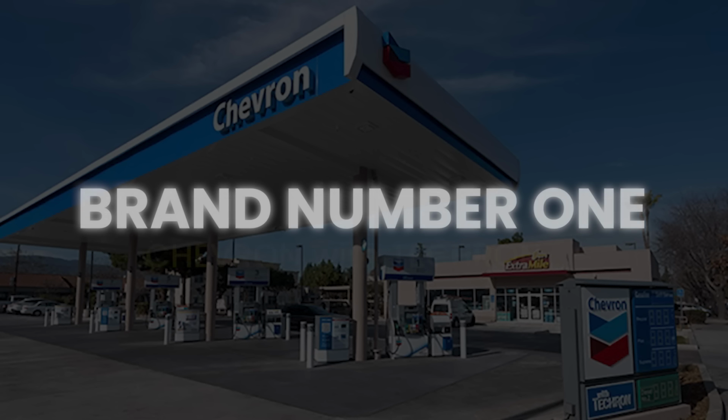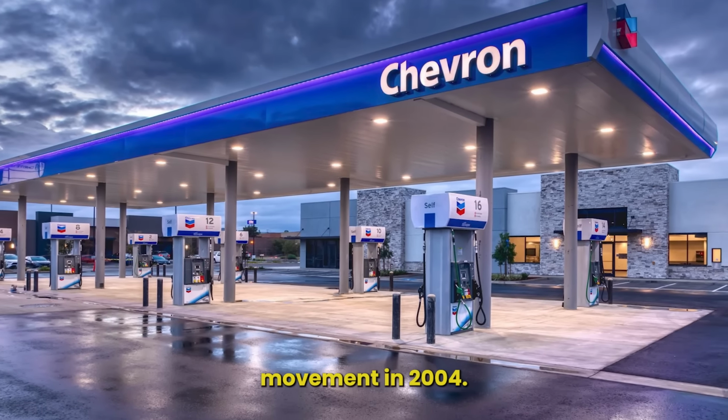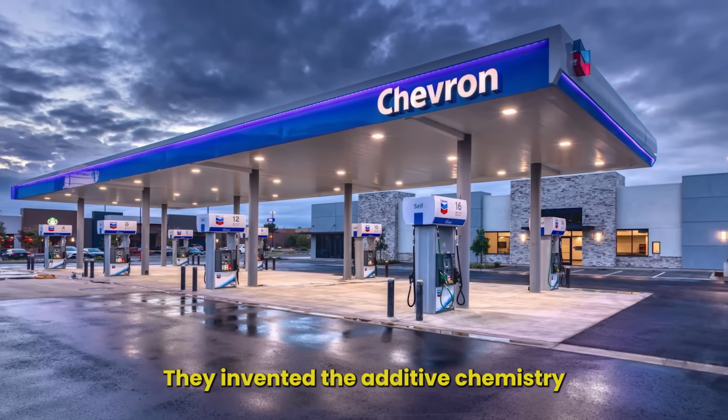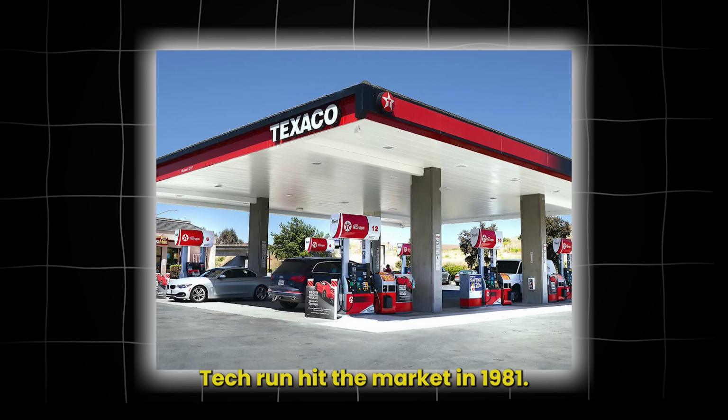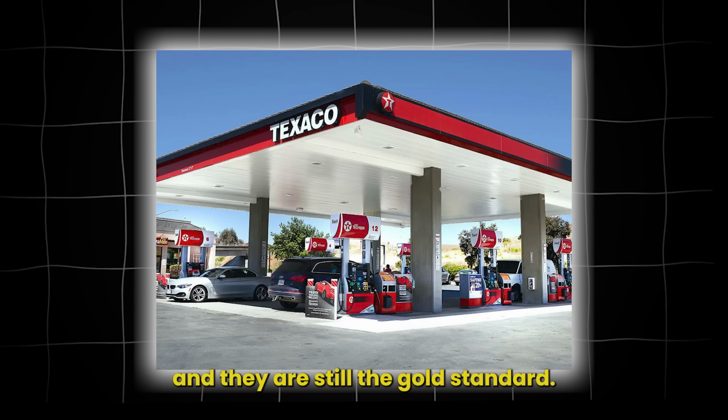Brand number 1, Chevron with Techron. Chevron did not just join the top-tier movement in 2004, they invented the additive chemistry that started it. Techron hit the market in 1981. Fast forward to today, and they are still the gold standard.